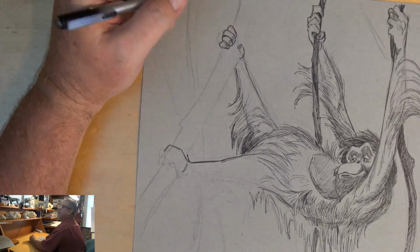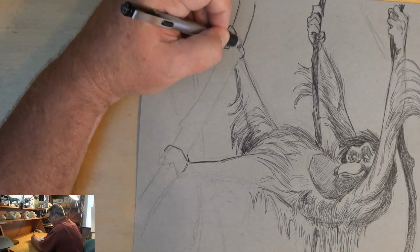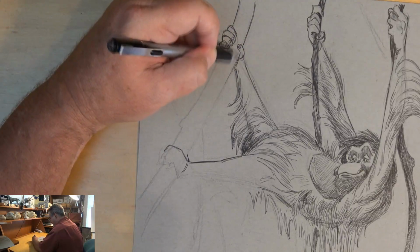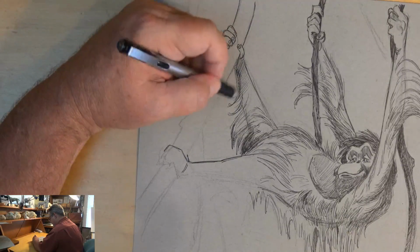Question, was Chuck Jones one of my heroes? Yes, I love Chuck Jones. I never got to meet Chuck Jones, which is a bummer for me. But everything Chuck Jones did, I thought was genius.